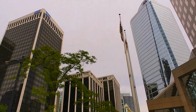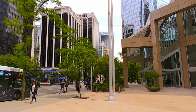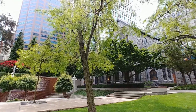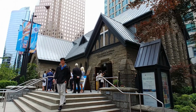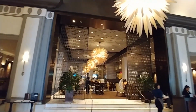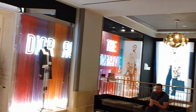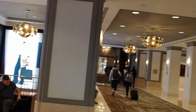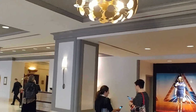The downtown area is a mix of high-rise buildings, nice fountains and old churches. Christchurch Cathedral is particularly attractive. This is inside the lobby of the Fairmont Hotel. Beautiful building and quite expensive stores inside.